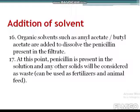Now, addition of solvent. Organic solvents such as amyl acetate and butyl acetate are added to dissolve the penicillin present in the filtrate. At this point, penicillin is present in the solution and other solids will be considered as waste, but they can be used as fertilizers or animal feeds.